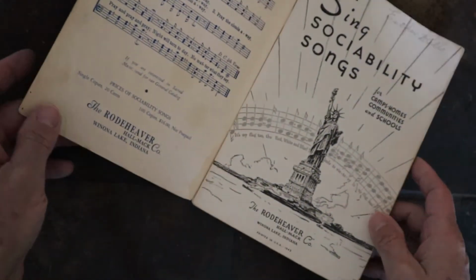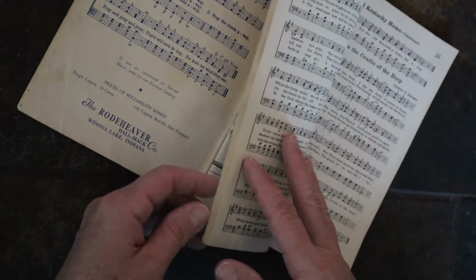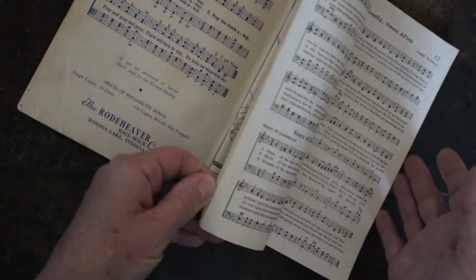Did you ever wonder what people did back in the 20s and the 30s and the 40s and why they felt compelled to write their name in books?